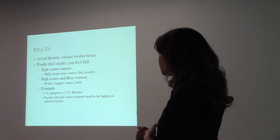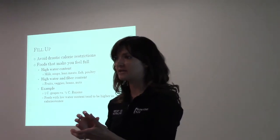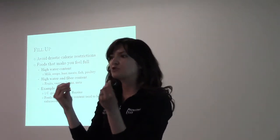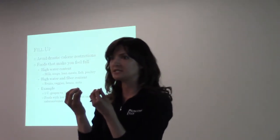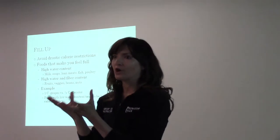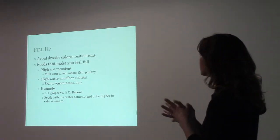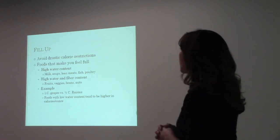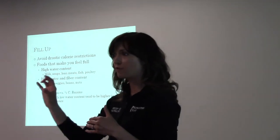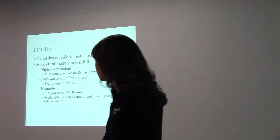Example here, you can have a full cup of grapes versus 1/4 cup of raisins. The reason for that, with raisins, they're dehydrated, right? They don't have the water content. So it's not that you can't have raisins, it's just that you get more if you have the grapes because the water content is higher. So foods with low water content tend to be higher in calories per ounce. That's the other reason why you can only do 1/4 of a cup of raisins versus a full cup of grapes for a serving.